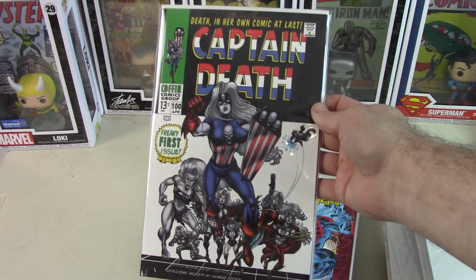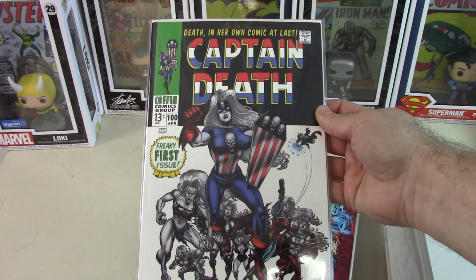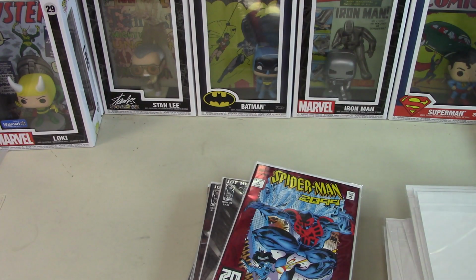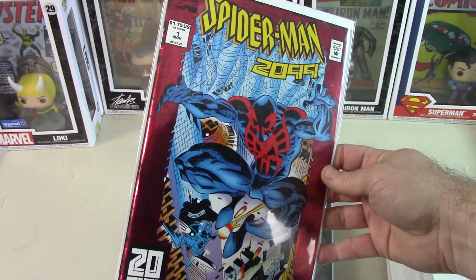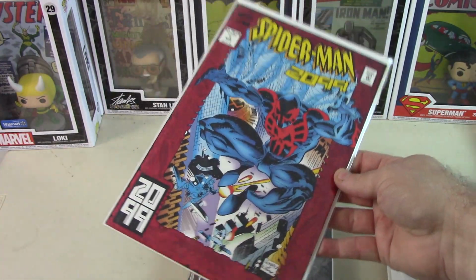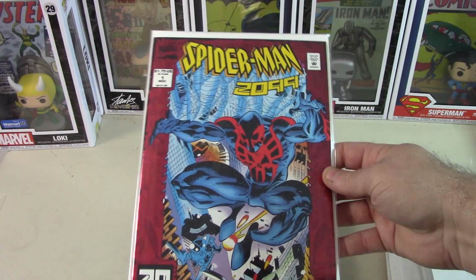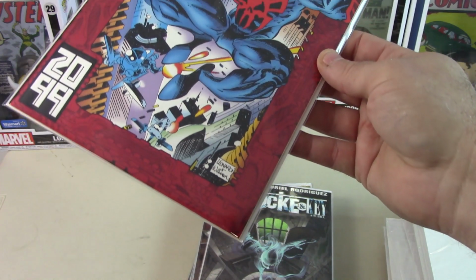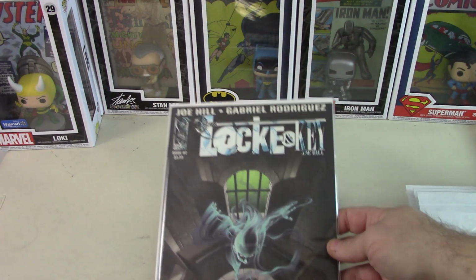This is a fun one. Square bound, old fashioned, kind of Kirby-esque Captain Death. Number 100 in her own comic at last, freaky first issue. So just a fun variant cover. These were really hot thanks to Into the Spider-Verse 2 mainly, and they've cooled off quite a bit since, but finding a nice clean copy with that foil cover can be tough. There's a little doink down there at the corner. It will sell. I do get requests for them. They're just not a big dollar book.